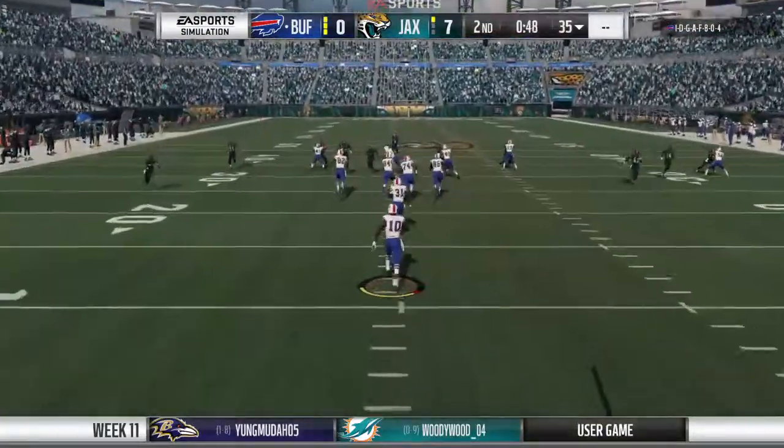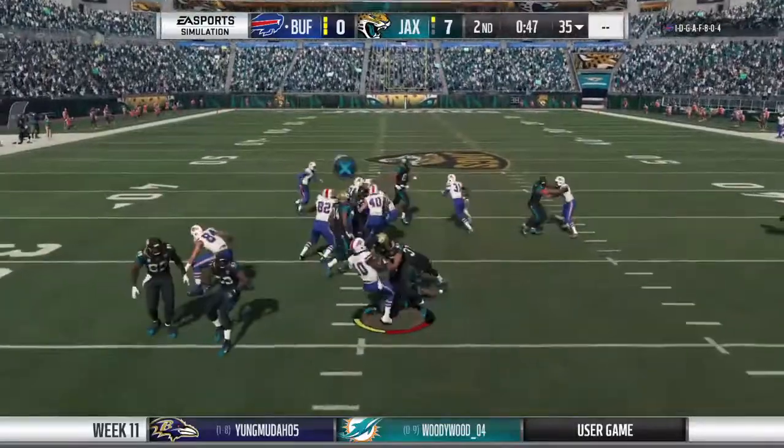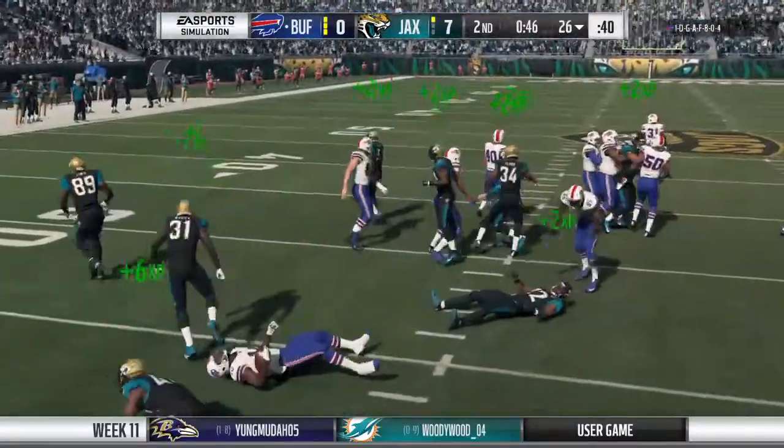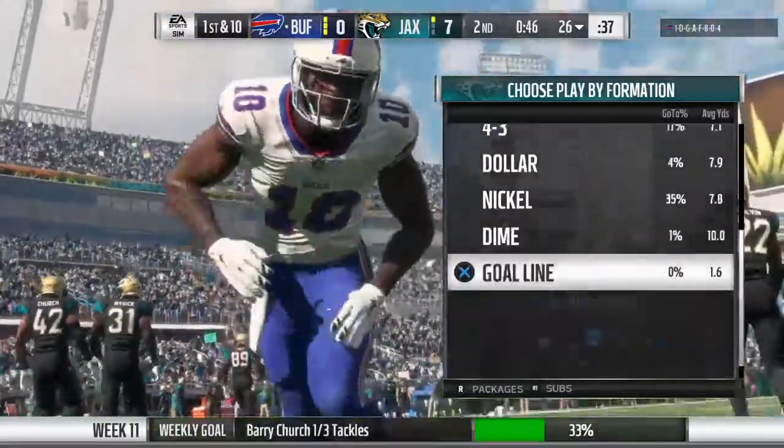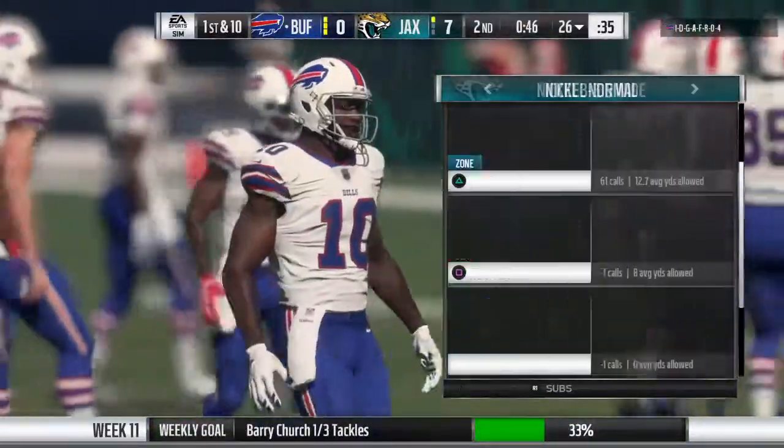Set to return now. Here's Deontay Thompson. And he'll take it up past the 25 to the 26-yard line. Now the Bills offense gets ready to head back onto the field.